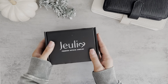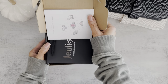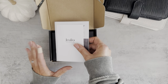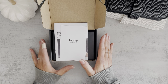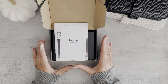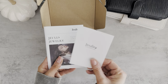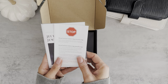So let's go ahead and open this up. I've had this for a few days and I've just been so excited. I actually don't know what's in here because I gave my rep, Mary, a shout out to Mary, I just love her, two different choices and said I wanna be surprised. So send me one of these two because they're both beautiful and I can't decide. I don't know which one she chose for me, but they are going to send you some care instructions and some general information.